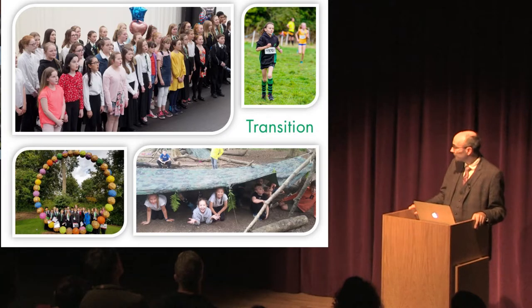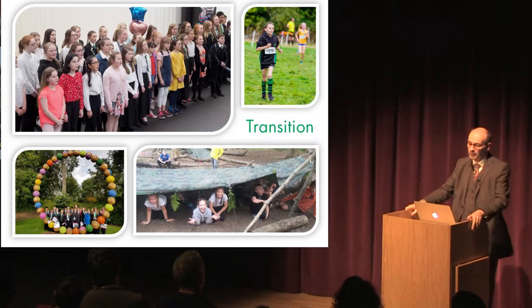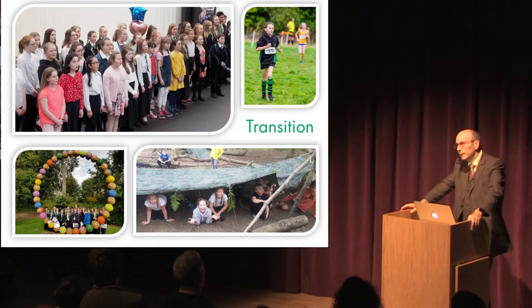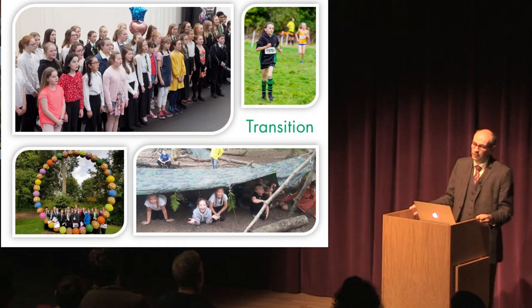One of my favourite things, however, is represented by that photo at the top of those students singing. Because every year we choose a West End musical to go and see.